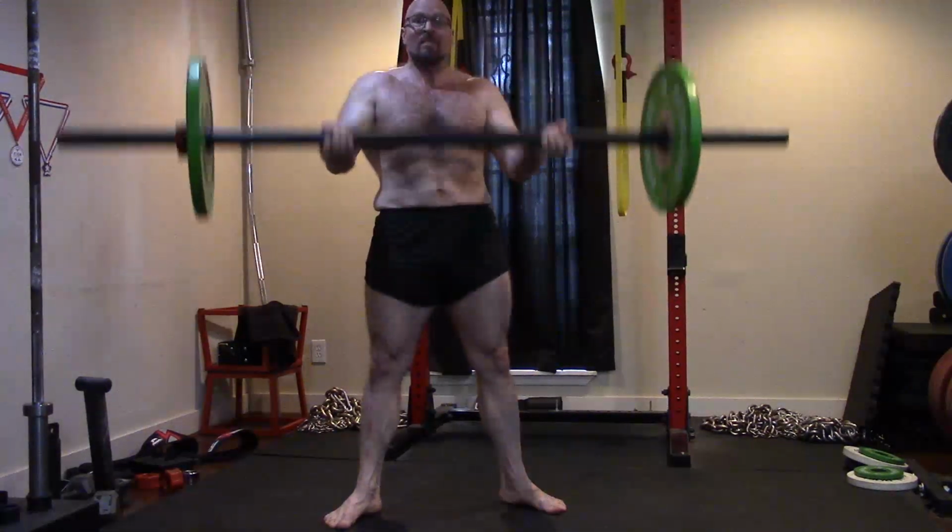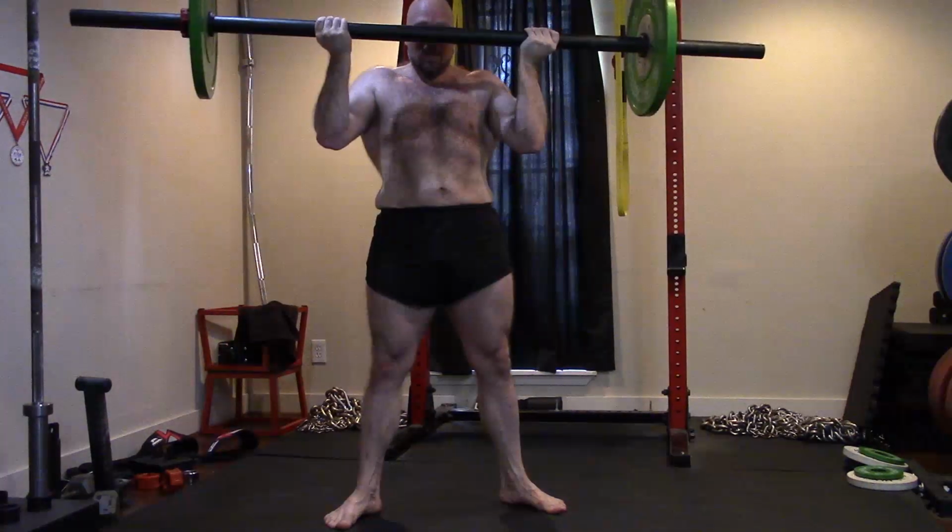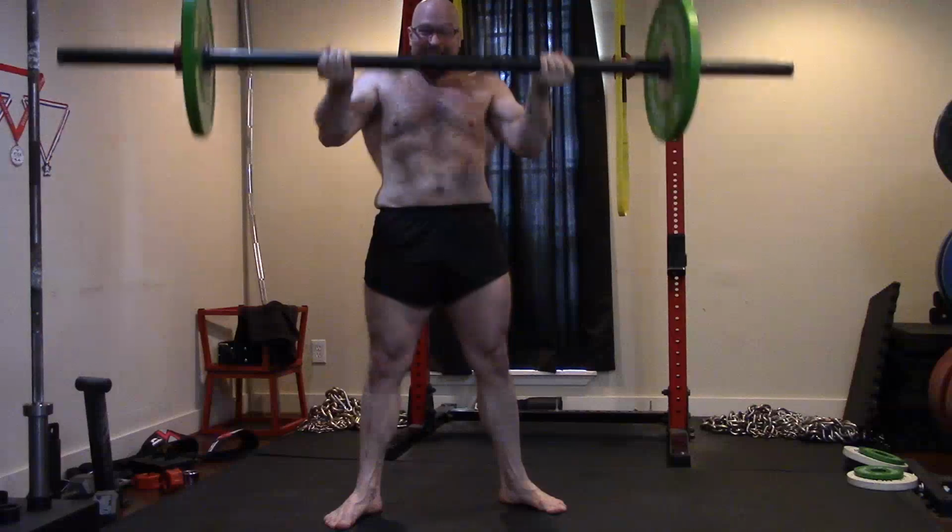One of the reasons I'm using this bar. But it was a good workout. Happy with the PR. That's the heaviest I've pulled off of a deficit that big by a pretty big amount.